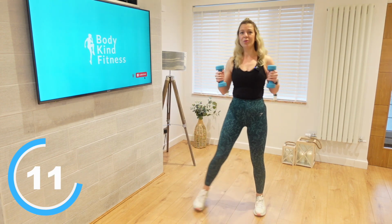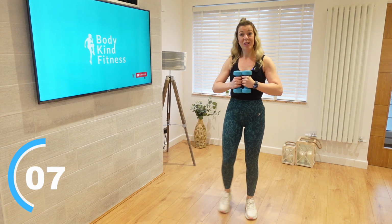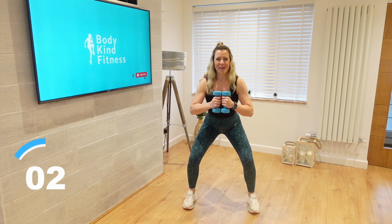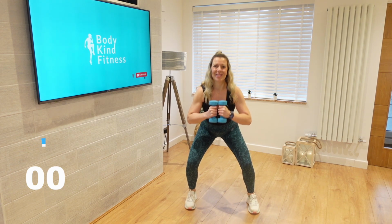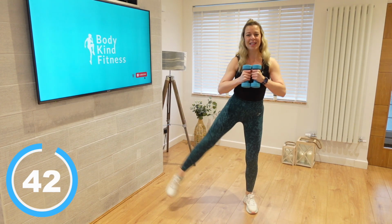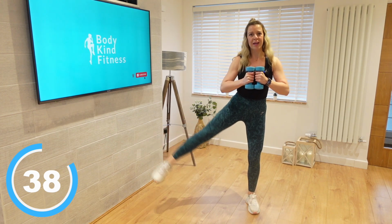Right, guys, we're gonna hold these weights now in front of us. If at any point it feels too much, do drop them. We're gonna come down into a nice little semi-squat and we're gonna lift an alternating leg. So come with me now, we're gonna lift one side, back down, lift the other, and down. Good job. Lift to wherever you're comfortable, okay?